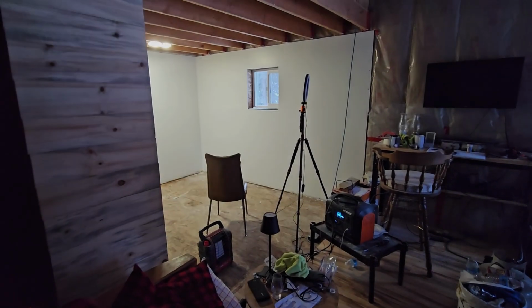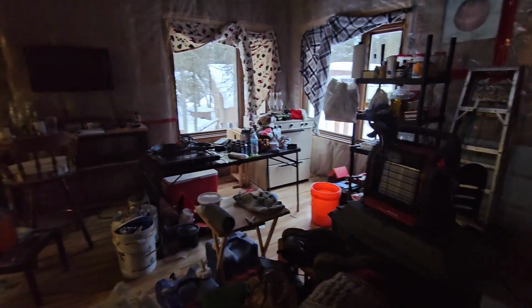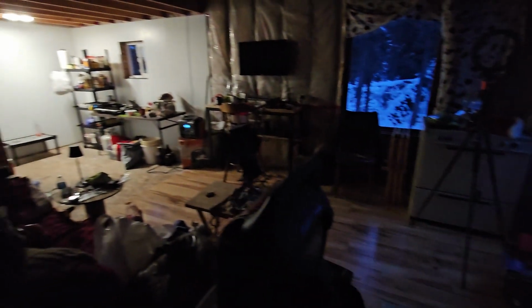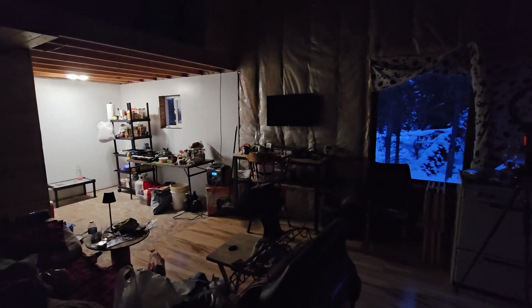Okay, I have a perfectly clean room over there, and I have an absolute disaster over here. I need to fix this. Okay, that's a little bit better. Tomorrow I'm going to tackle this mess over here, which is kind of hard for you to see, but I'm pretty happy to have at least a semblance of a kitchen back. And my living room back. It's nice to see the floor again.